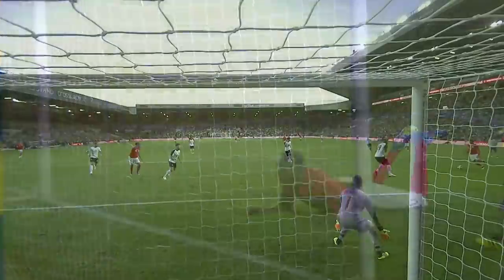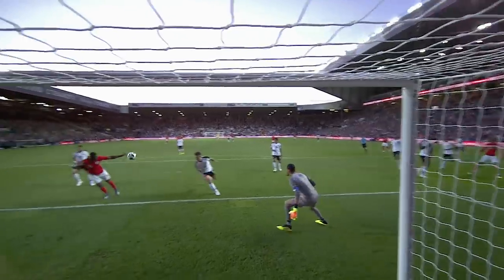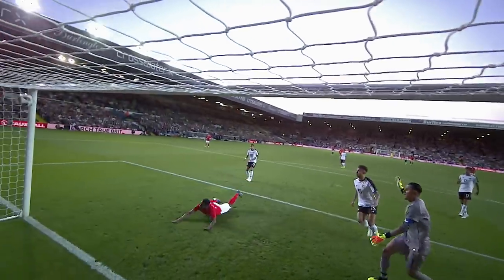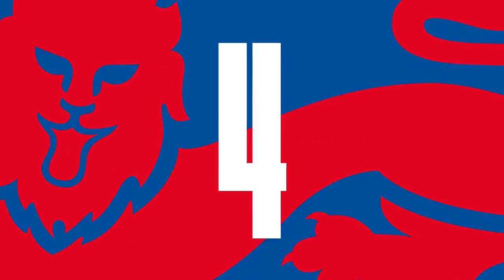The Dele Alli effort is not going in the back of the net, and Welbeck throwing himself in gets the all-important touch. A tickle really into the ground and into the back of the net. Gerrard.